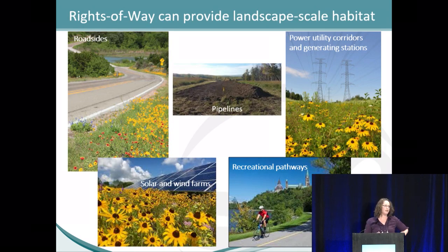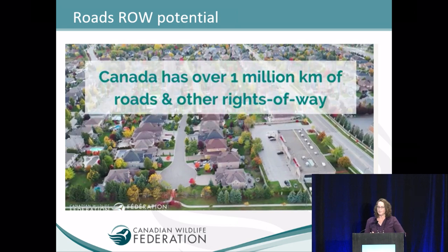So we come to rights of way. Some people may be familiar with this term, but it's anywhere there's a roadway, transmission line, or pipeline, even solar properties now, places where we can put in this pollinator habitat. The nice thing is it's being managed already. In many places, you can't have trees and shrubs. In the case of power lines, that's a safety issue, so they already want low growing vegetation. It's a really great win-win location for this habitat. You may not know this, but Canada has over 1 million kilometers of roads and other rights of way. This is a broad scale estimate of all the places where this habitat could exist.